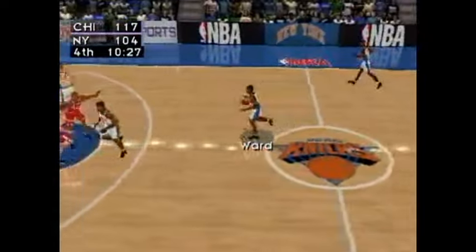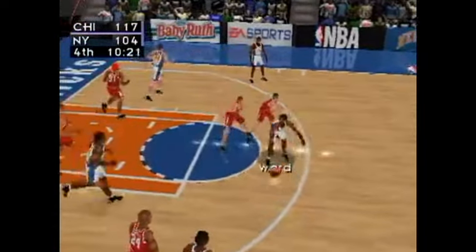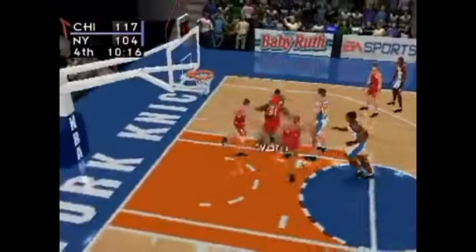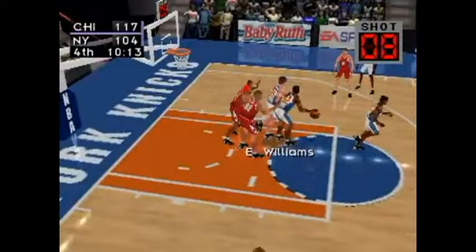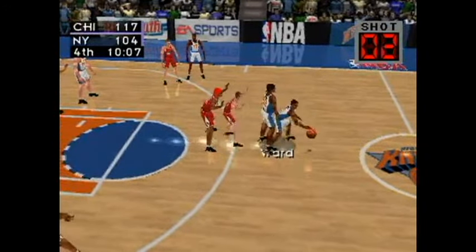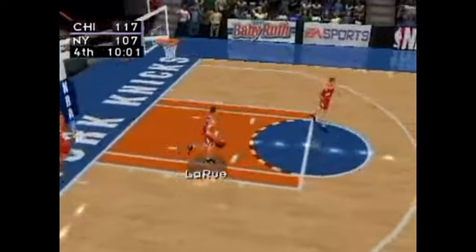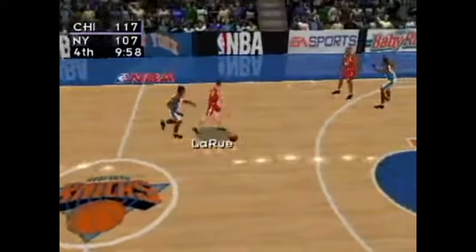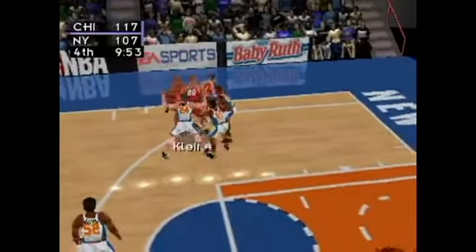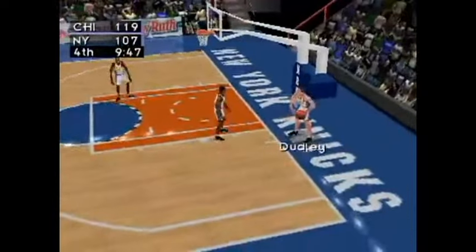Inbound pass to Ward. From the top of the key to number 13. Dudley gets the ball. To Ward. Quick pass to Williams. Gets it to Ward. He puts up the tray. Oh, my goodness. Inbound pass to number 5. No look pass to Klein. Quick pass to Klein. To number 5. Makes the easy lay-in.